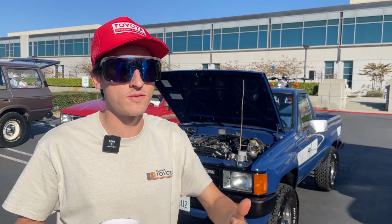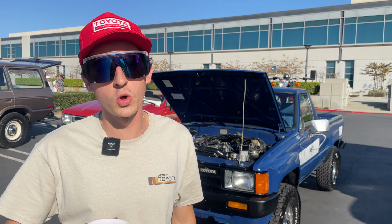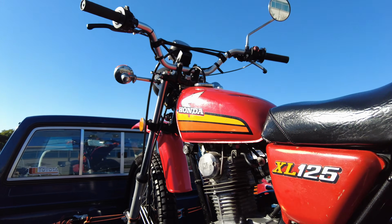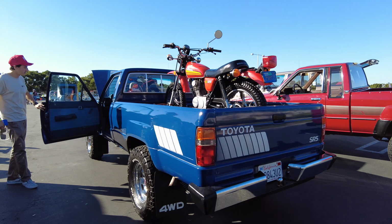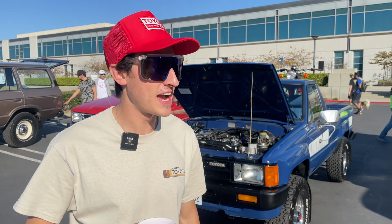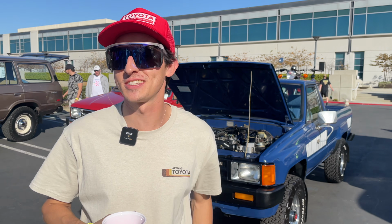So I bought one, converted it to a Back to the Future truck, sold it for a good grip of cash, and I'm like, wow, this is pretty nice. So fast forward to like 6 or 7 years later, here I am, huge Toyota collector. Have you ever taken it to the lake? Yes, I have. I actually do have a Back to the Future truck. You do? Yes, I do. I have one of those.